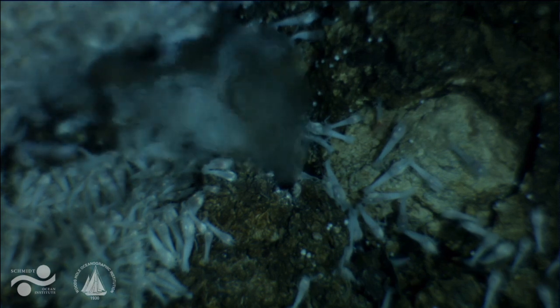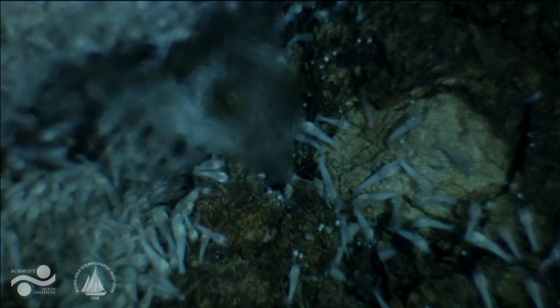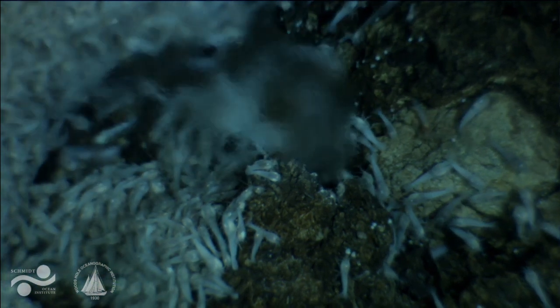Suddenly when we're doing operational work like this and moving from site to site, the control van empties out. The engineers are still here, Leighton's still here logging with me. The rest of the science party have gone walkabout.